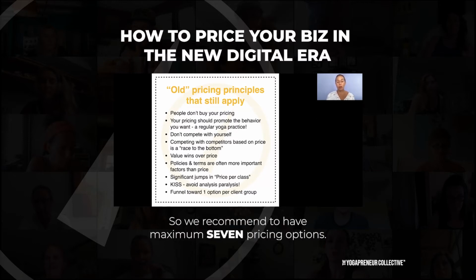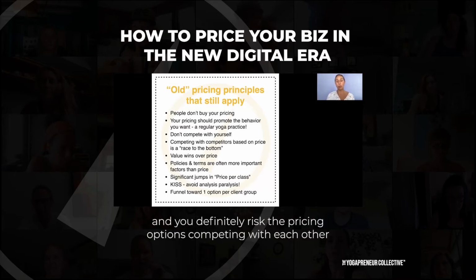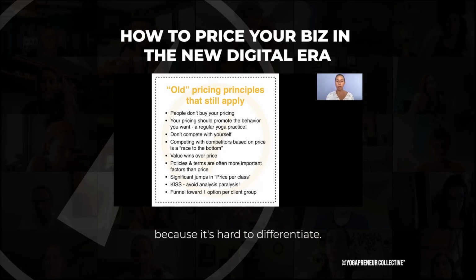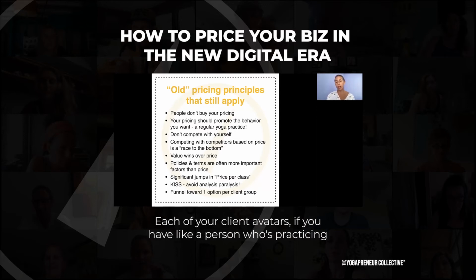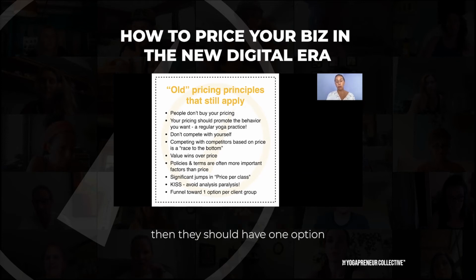So we recommend to have maximum seven pricing options. Once you get to be any more than that, it gets too confusing and you definitely risk the pricing options competing with each other because it's hard to differentiate. Each of your client avatars, if you have a person who's practicing regularly a couple times a week, it's a really big part of their life, then they should have one option.